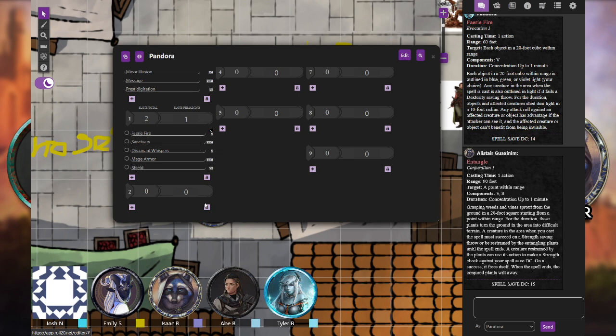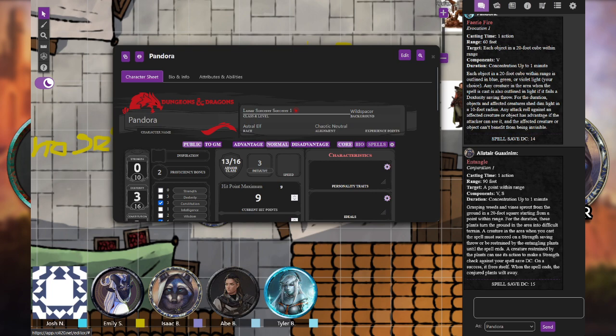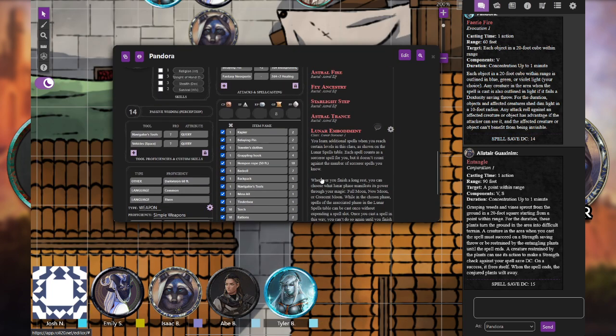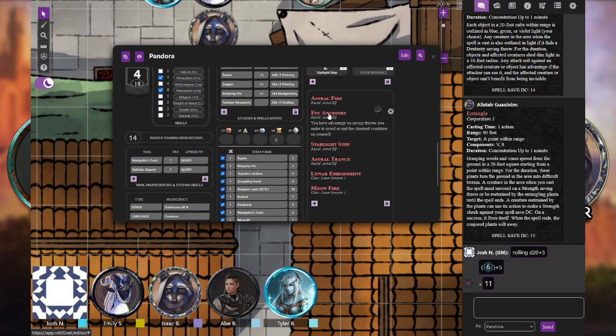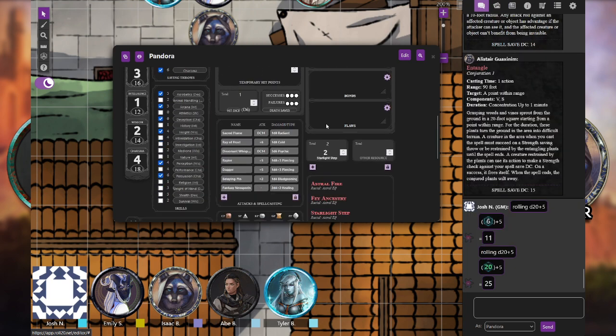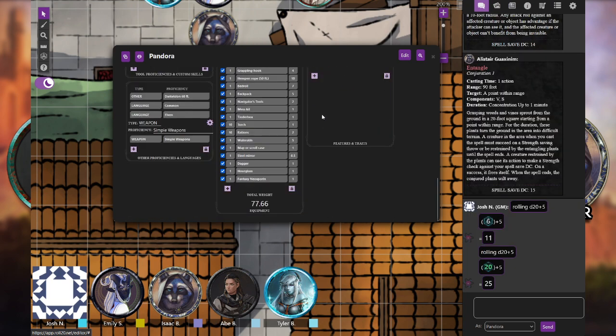Dang, we all got really solid rolls, and level 1 feat and all that. We never picked a level 1 feat for Virtue, did we? I'm just not a feat person, I guess. I never actually took a feat for Pandora either. Damn. I'm much more of a hands person.